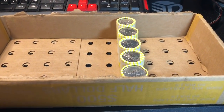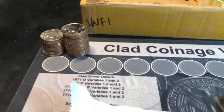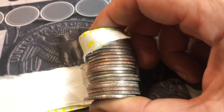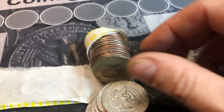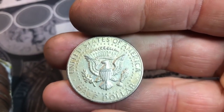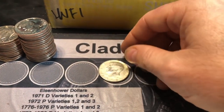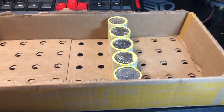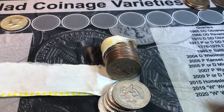Well, I have to laugh because I'm on roll number 45 of the box and there's been no other finds other than what I'm about to show you. Roll 45, we're going to have a silver and it's going to be a 40%er. 1968 Denver. Unbelievable. The worst box of the hunt, but now it's the best because we found silver. Wonder if there'll be one more for the hunt.